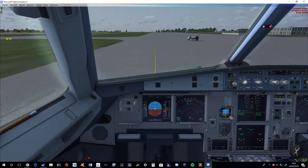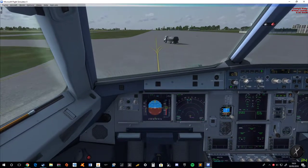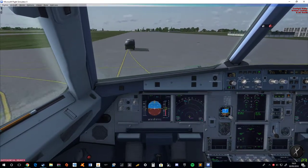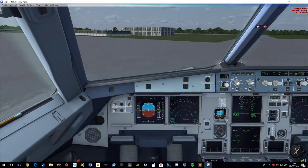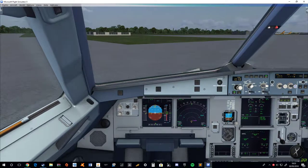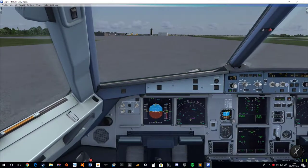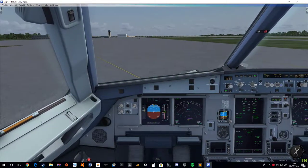JetBlue 633. American 1852, as you make the left turn, give way to US Airways, it's an Airbus. Roger, American 852. 3187, if you could pick up the taxi speed, that would be appreciated. All right, I'll call the guy, thanks. JetBlue Airbus, understand you're ready to tow, stand by. JetBlue Airbus, thank you. JetBlue 633, monitor tower 128.8, enjoy your day. Thanks a lot, JetBlue 633.